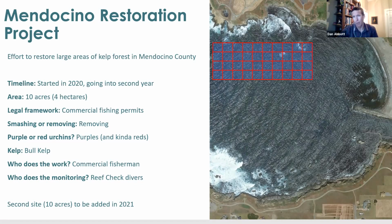But they were allowed to remove reds as well. And so this is kind of a historical red urchin fishing ground anyways. So even though reds weren't really targeted as part of our restoration effort, they were still targeted as part of the fishing effort. So in that way, you kind of got both of them. That said, we haven't really seen any kind of big change in the red urchins.